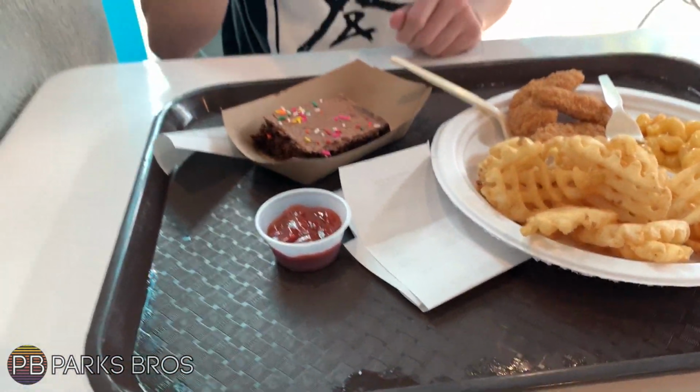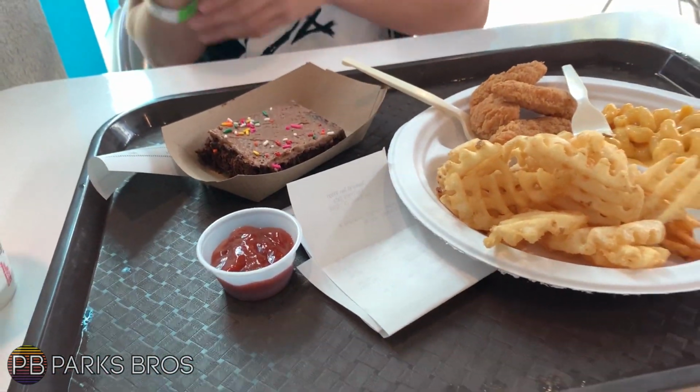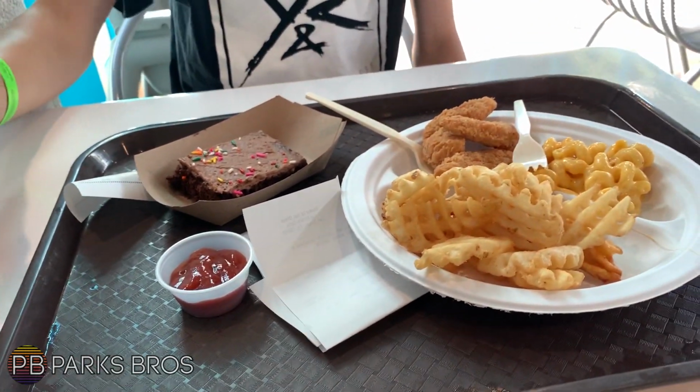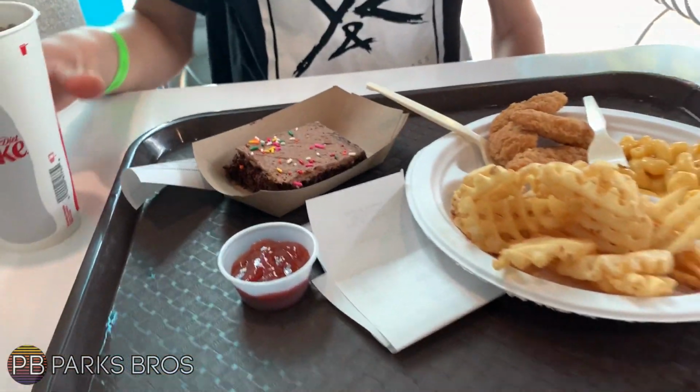So they're definitely changing up the meal plan system, as well as meals in general here. But Explorers Cafe is pretty well known, and it's also massive, so it can house so many people that it seems like it's empty in here. It really does. There's barely any people inside.